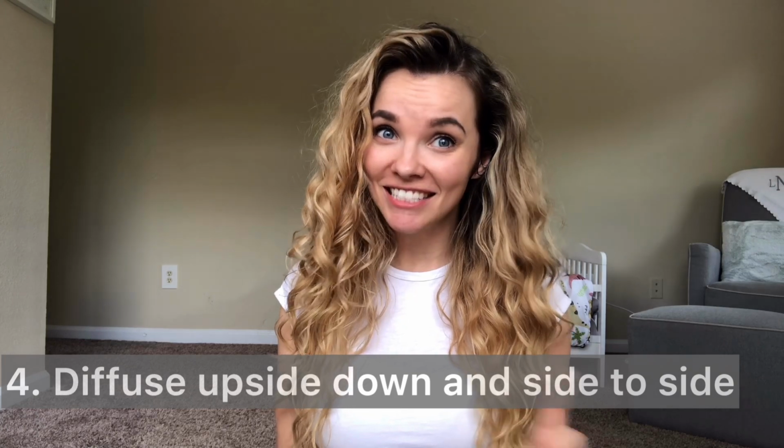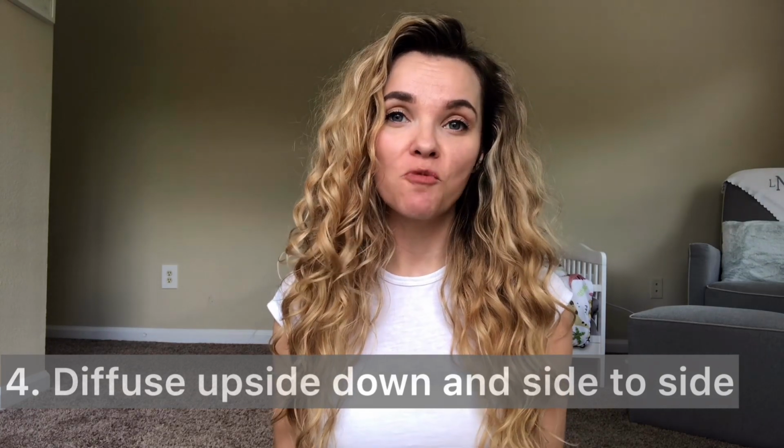Number four, diffusing upside down and side to side. Now, some of you out there are watching this in your air dryers. That's perfectly fine. I'm not saying stop doing that, but I'm saying you're probably going to achieve a bit more volume if you diffuse. The reason why is because you're not walking around with water in your hair that's pulling it down. Again, that's going to kill the volume at the root. So by diffusing, you can target drying your roots first, work down the lengths, and you'll get more lift from doing that, especially by targeting your roots first.